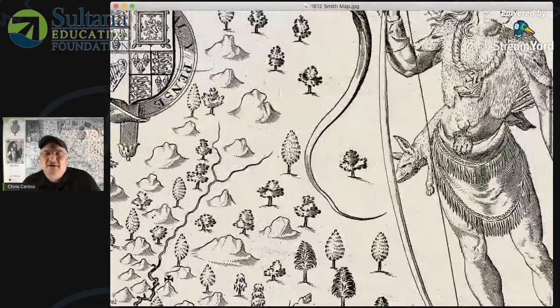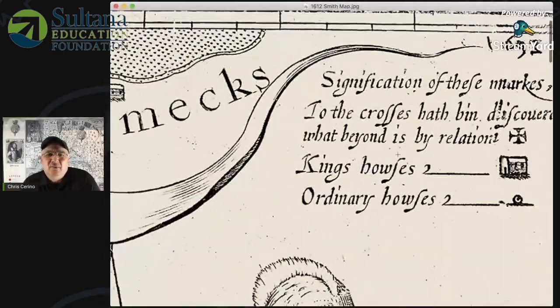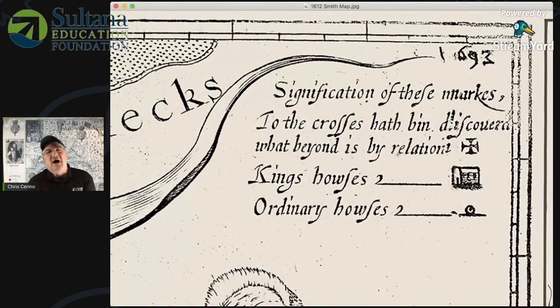So let's go back to the key, because there's two other symbols that are really critical. And again, this also shows the English bias when they're labeling these things. He shows what he calls king's houses, which look like that symbol that looks like a little longhouse. The way a lot of these communities were set up along the rivers is there'd be multiple village sites, multiple communities, some smaller than others. And the larger ones would have a chief living at that community. And the smaller towns and the sub-chiefs would often pay tribute to the paramount chief of a local waterway.